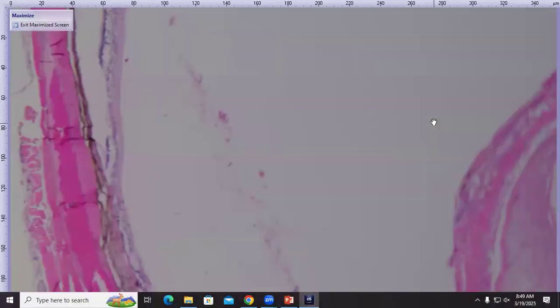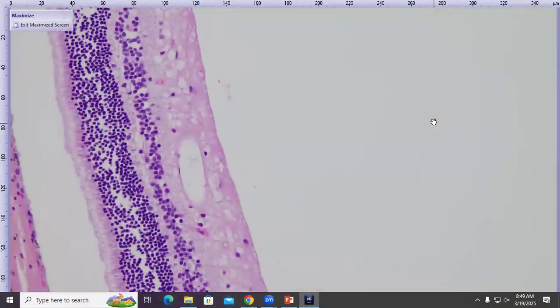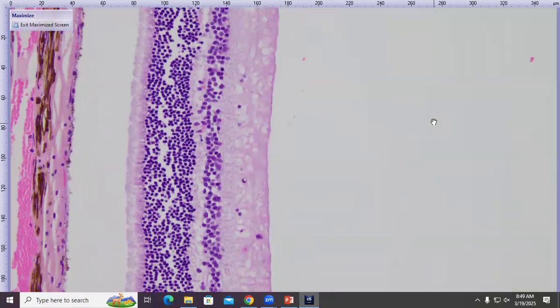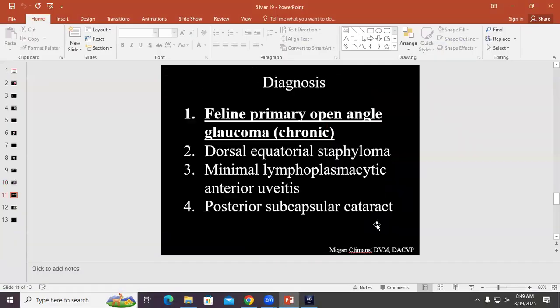We can run back really quick to show off the retina that I promised you that does still have its layers, except there's no ganglion cells. We walk along this. So definitely a nice chronic glaucoma in this case. So that's it. Relatively quick and straightforward case.